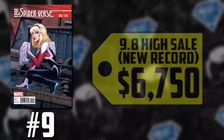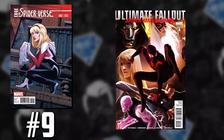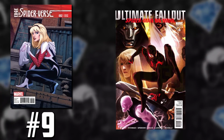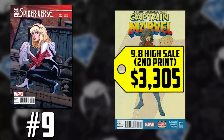These next generation heroes have been making major moves in the market. Even a 1/25 Jacinto variant for Ultimate Fallout 4 just sold for $1,850 in an 8.5. That's up from its previous record of $600. A 9.8 copy of Captain Marvel 17, the second print, sold for $3,305. So all of these next-gen characters are making major moves. I like that you brought up Miles Morales, because comic fam, you want to notice he is not on this list today. So although we're seeing some lower grade copies impressing us, those higher grade copies are not selling nearly as much, because I think collectors are keeping them in their collection, holding out for that number to creep back up.